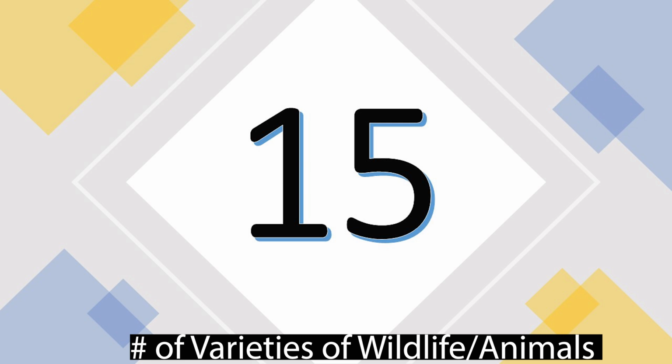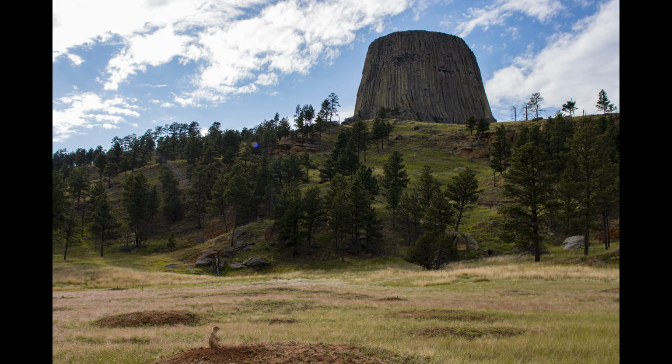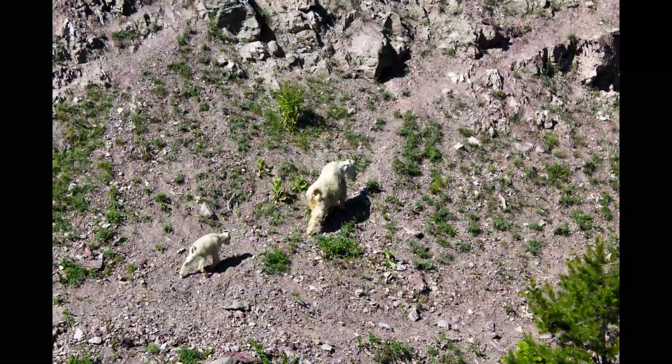Number 15. We saw or interacted with 15 different varieties of wildlife on our trip, and those included bison, bear, elk, prairie dogs, trumpeter swans, deer, pronghorn antelope, chipmunk, mules, bighorn sheep, ground squirrels, geese, mountain goats, horses, and cows.